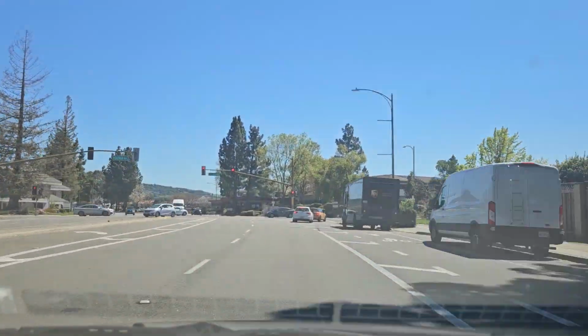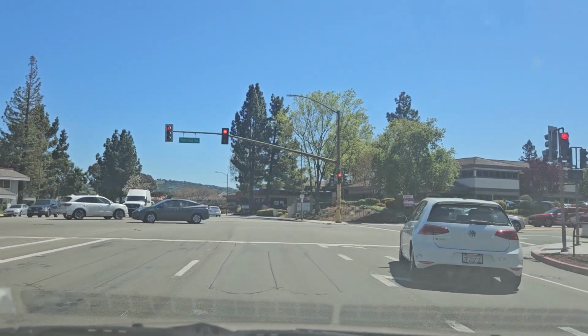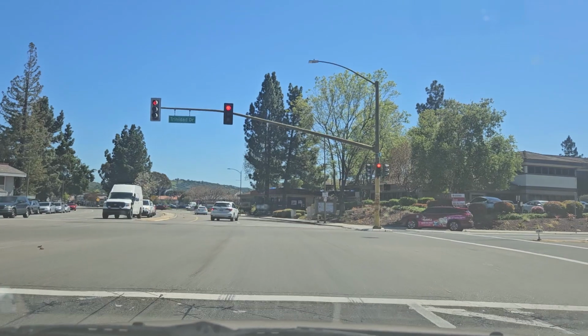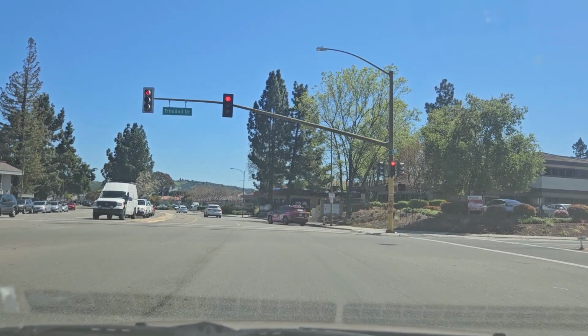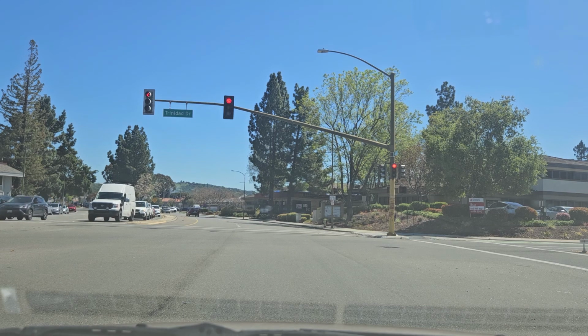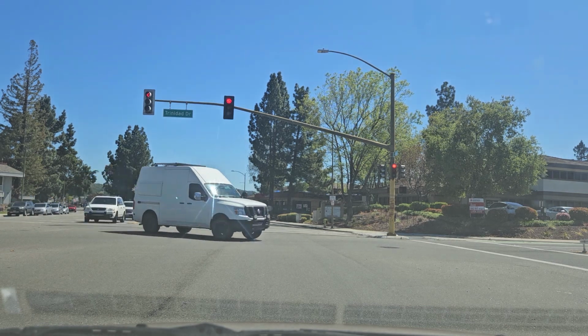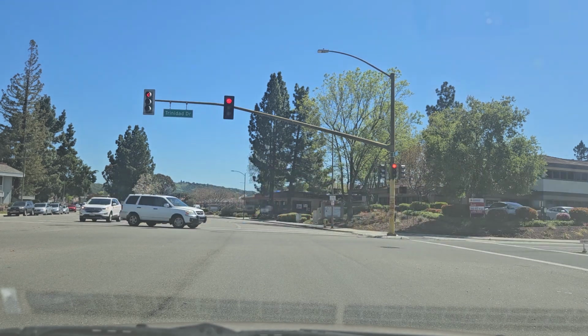What I want to take you guys to is something a little different, on the hills. We're going to go straight. We're going to basically go back to the east side of Almaden by the Santa Teresa Hill, and show you guys some different neighborhoods.